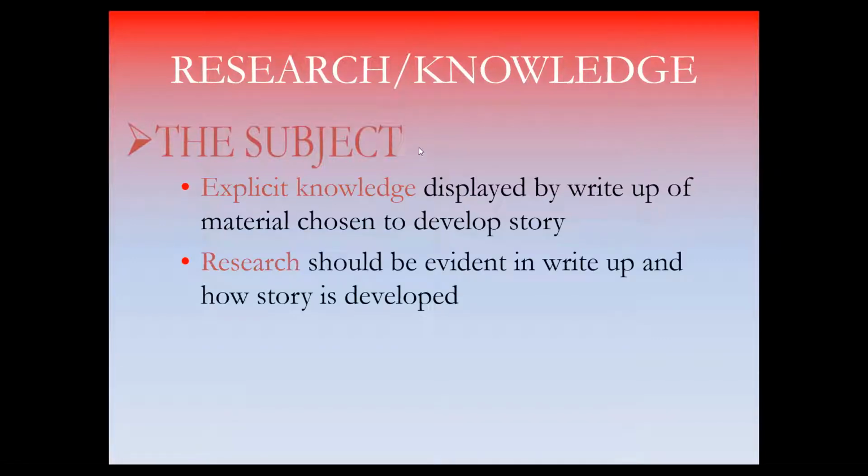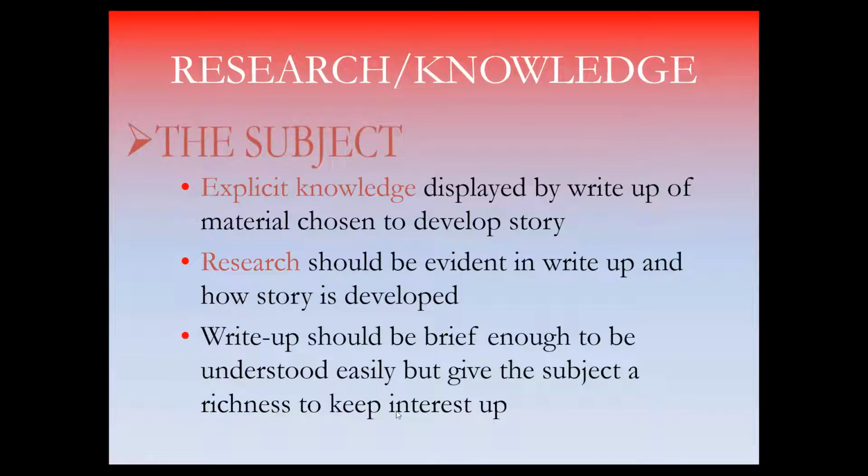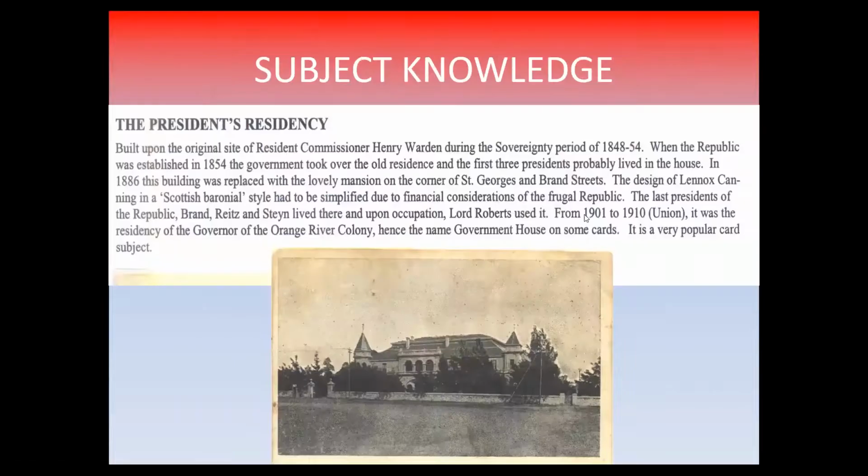Okay, so the subject, explicit knowledge displayed by the write-up. Implicit is something that you, by the selection of your item, implies knowledge of the subject. So that's the difference between implicit and explicit. Research should be evidence in your write-up, and the write-up should be brief enough to be understood easily, but gives you richness. So that's the argument between calligraphy versus novels. You want to keep it succinct, so that when he reads the first sentence, he knows why that item is there. Other stuff that he reads in that write-up is not integral to the understanding of the story. It's just for your own edification.